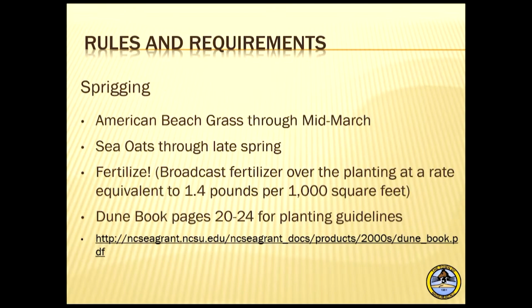Sprigging: we have a list of nurseries I can get anybody that needs them. We have planting guides, and fertilize it. Sea oats are obviously better in warmer weather, so in later spring. If you're planning on moving early in the sand moving season, I would do more beach grass than sea oats at that point.